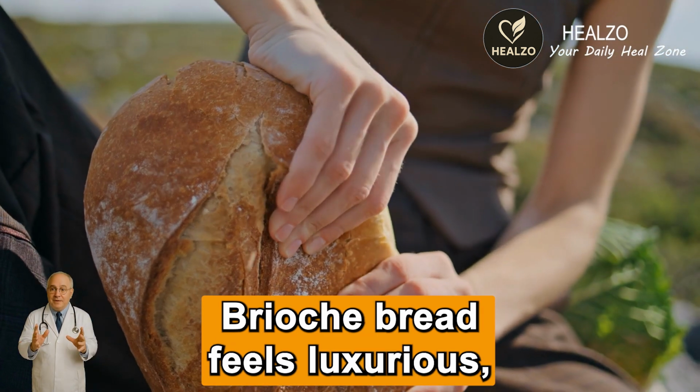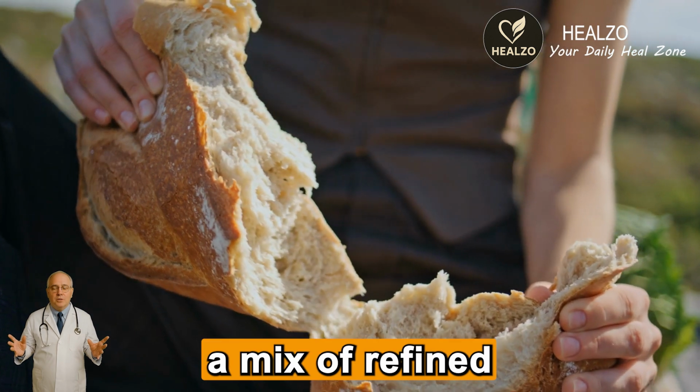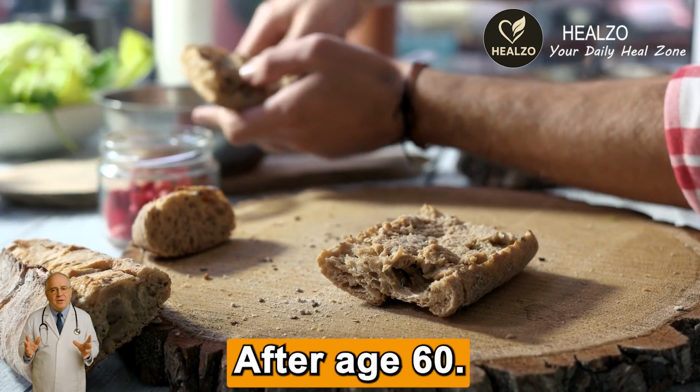Brioche bread feels luxurious, rich in texture, just slightly sweet. But what gives it that flavor is often a mix of refined flour, added sugars, and saturated fat, all of which become risk factors after age 60.